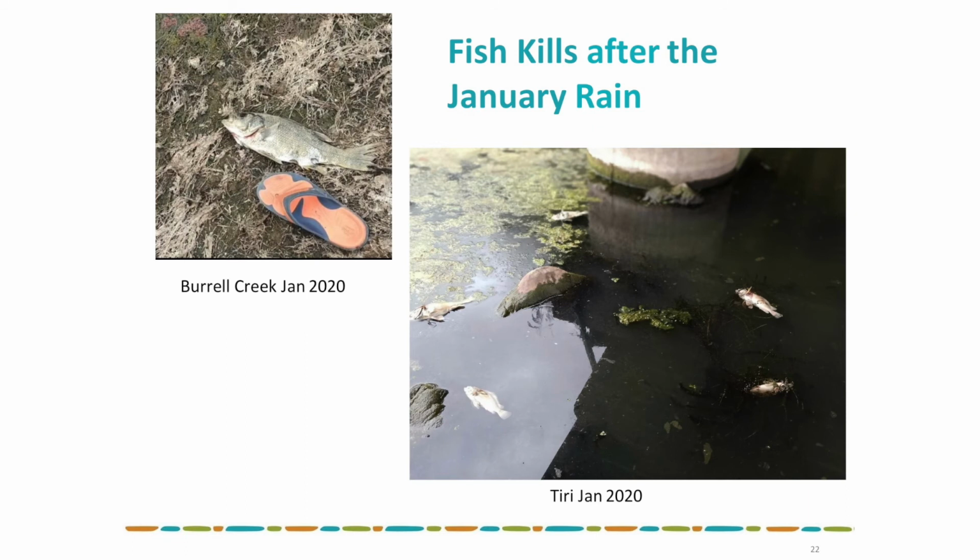And so this is from, as I said earlier, the nutrients making algae growth, and then as the algae breaks down, taking the oxygen from the water.